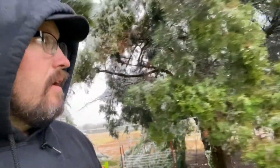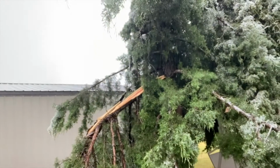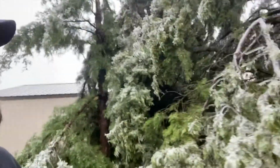So this happens with a little bit of regularity in Oklahoma where we get big, heavy ice storms. Wild, just crazy. See my breath, a little chilly here. Another tree right here that is really taking a really heavy hit right here on my property. Pretty wild. So now we're above freezing, so it is raining. It's not sleet at the moment, though tonight we'll get below freezing and obviously precipitation will freeze.